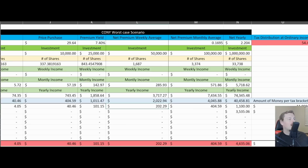All right, now we're getting the good stuff, the $100,000, the bigger numbers, what we all strive to be one day. So for a $100,000 investment into CONY at the worst case scenario, you're going to own 3,374 shares. That's going to be a monthly income of $571.86 and a yearly income of $7,434.55. Still inside that first tax bracket and with return of capital considerations, we're only going to have to pay $404.59 in taxes. Cool.